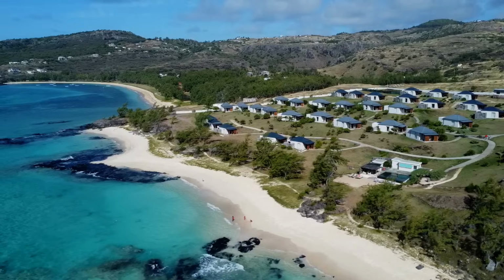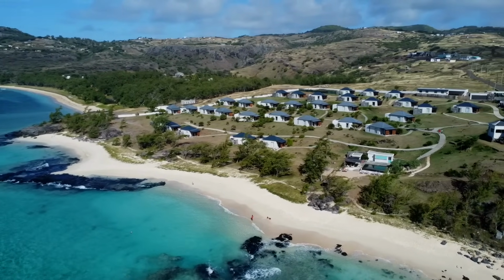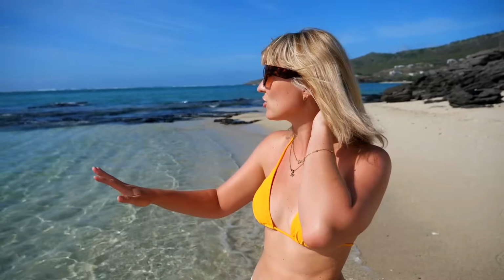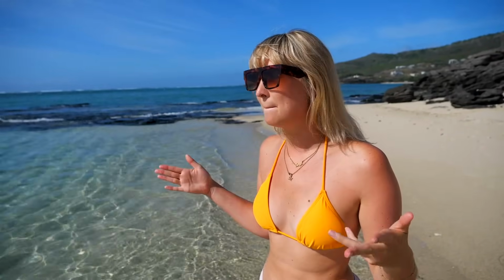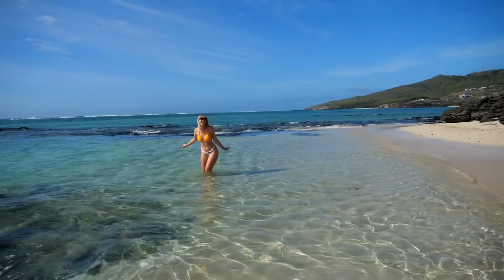Everybody told us that the best beaches on Rodrigues Island were in the east, and we're actually quite lucky today. Supposedly they're normally windy and there's not so much. Don't want to jinx it, but literally look at this blue water. It is so clear, and where we are, we're actually surrounded by little coves with lots of beaches, so we're going to try and explore them later.